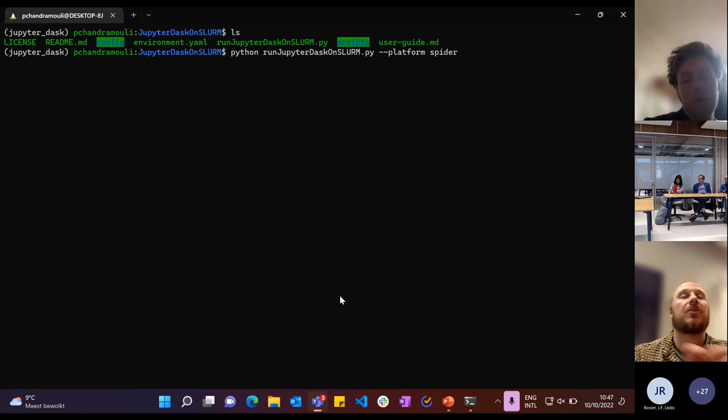So I'll just hit enter here. You can also use a minus A option and it will interactively run you through entering your credentials.